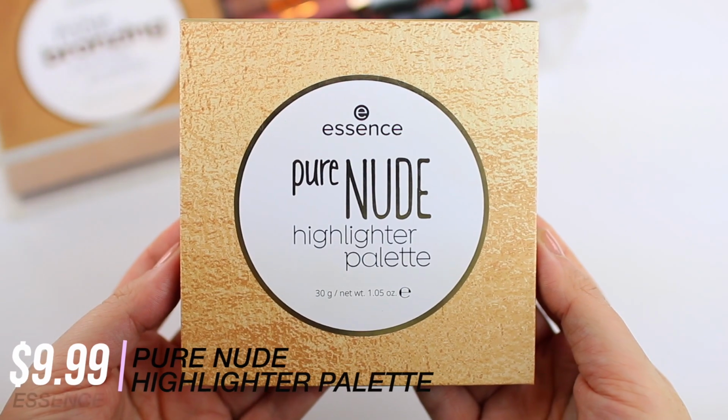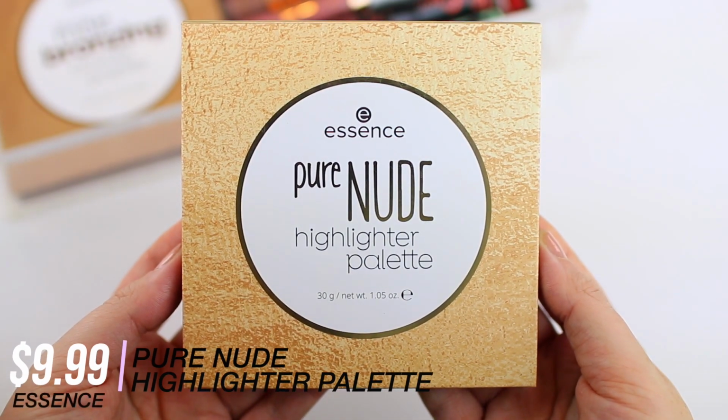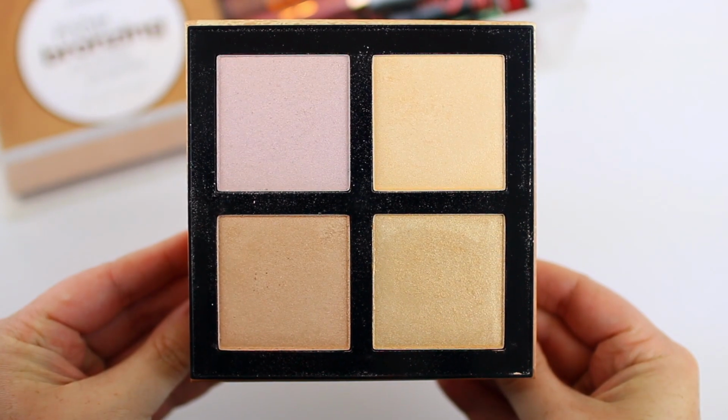So along with that bronzer palette, they did release 2 different highlighter palettes. They have a lighter one and also a deeper one, which is really nice because you can obviously choose the one that works well for you depending on your skin tone. I do have the lighter one. So this one is the Pure Nude Highlighter palette, and it comes with 4 different shades. Again, this palette is $9.99.